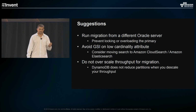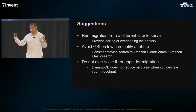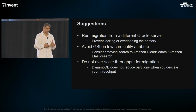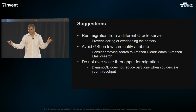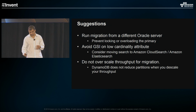And this was another thing which we learned the hard way. When you scale for migration, do not overscale, because when you actually bring down the throughputs, DynamoDB does not collapse the partitions. So you might have very low throughput on the partitions afterwards, and that can lead to hotspots in the partitions, even though you have sufficient read and write throughputs at the table level. So do not overscale just for migration.